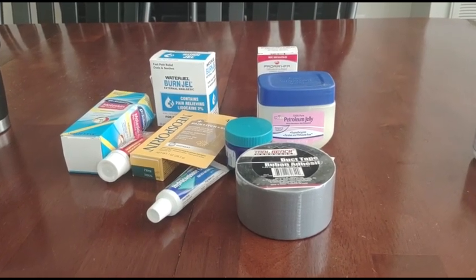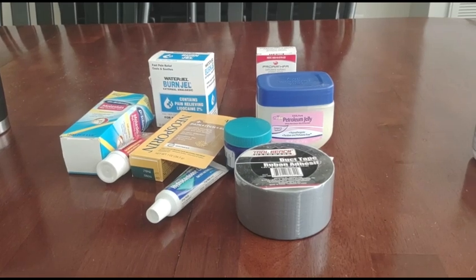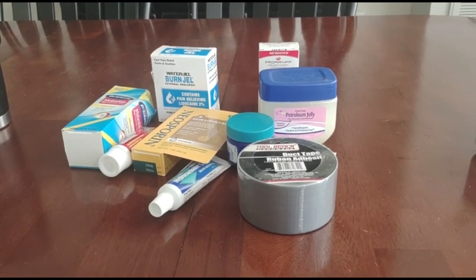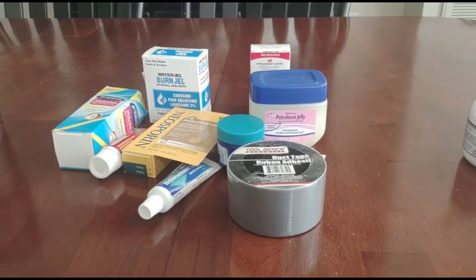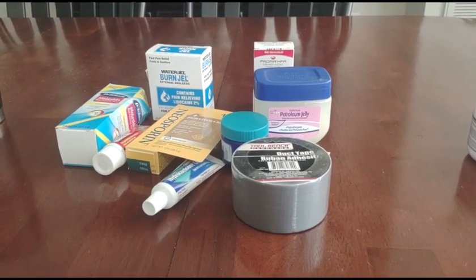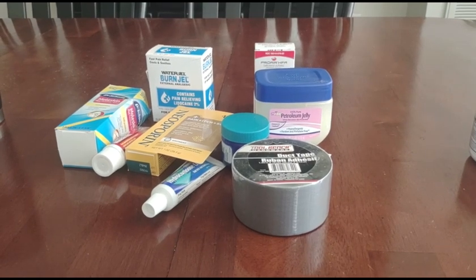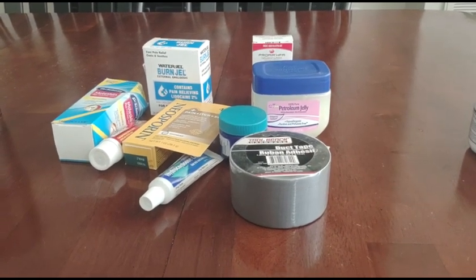And again, this is not an all-inclusive list. There are many other items. I just did not bring them all out. These were just some of the basic things that we have and we use or have available to us just for basic day-to-day. And maybe it will help you too.